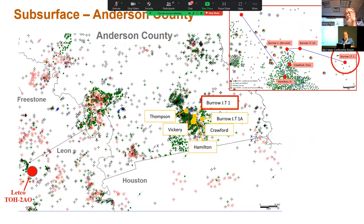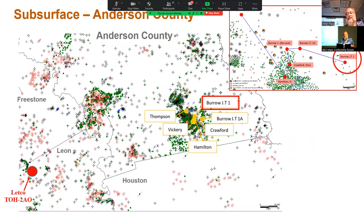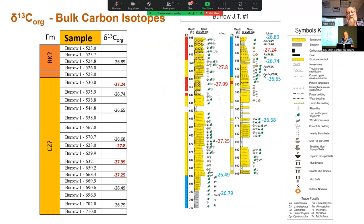So I'm going to look at the Burrow JT1 well, and this is the well that Glenn and I used in our study, okay? But we reran isotopes just to cross-check that, okay? And these are the values that we got.